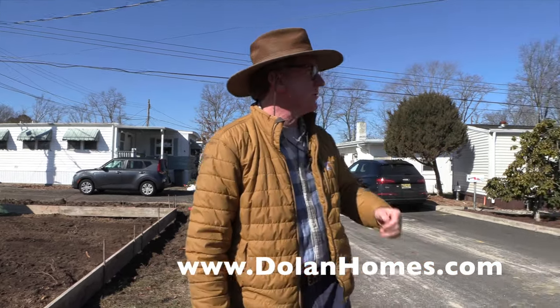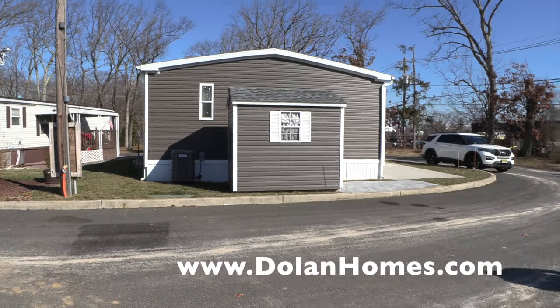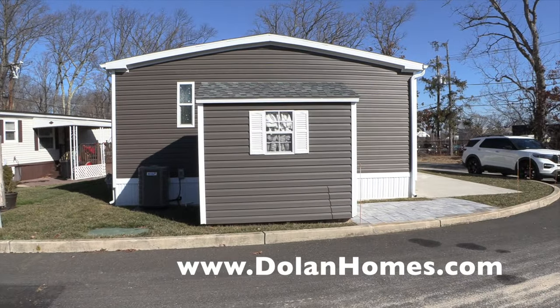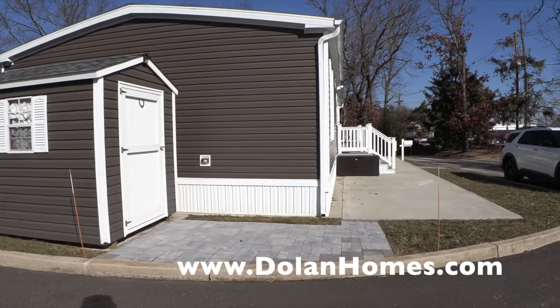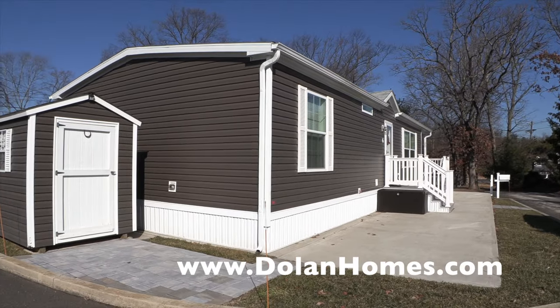It looks very similar to what we have over here. This is the backside of this house. This is also a Redman home, and we built this home about a year and a half ago. So it'll be very similar to this one.